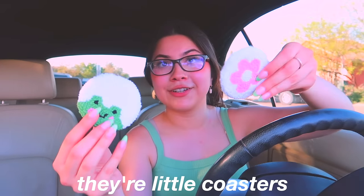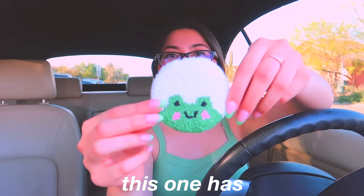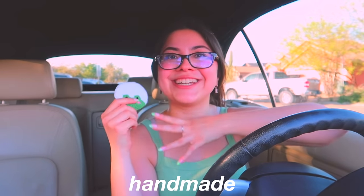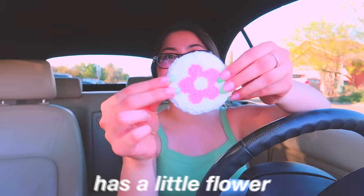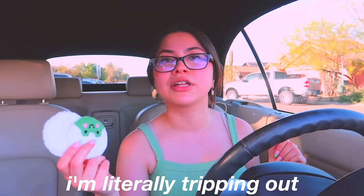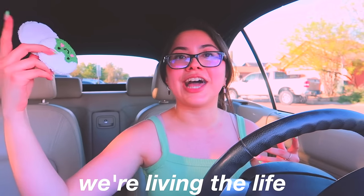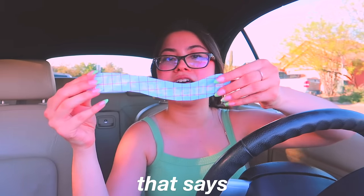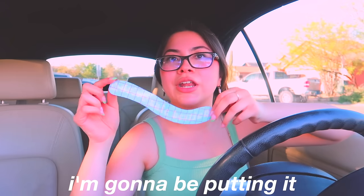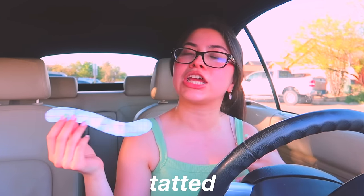Amen. Come on. There are little posters that I'm gonna put in my cup holders. They're so cute. This one has a little frog, handmade, crocheted by the one and only Kelsey. And then this one has a little flower. It's so cute. I'm literally tripping out over car decor, but I'm vibing. We're living the life. And then I also got a little car decal that says, drive safe, bestie. I'm gonna be putting it behind my car, probably on the bumper. She's gonna be a little tatted, girly.